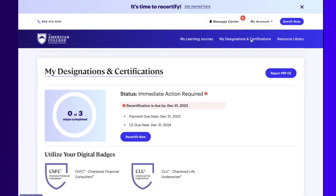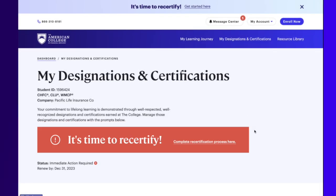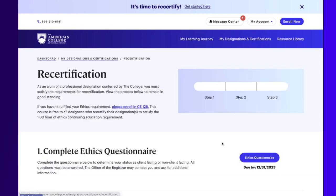Finally, during the recertification window, you can access recertification from the My Designations and Certifications landing page with the convenient Time to Recertify banner. Now let's look at the recertification page. There are 3 steps to complete recertification.